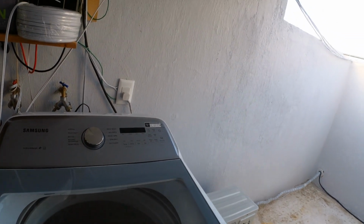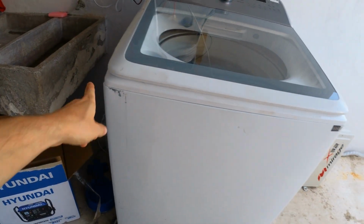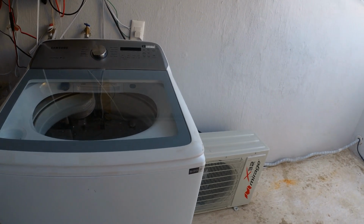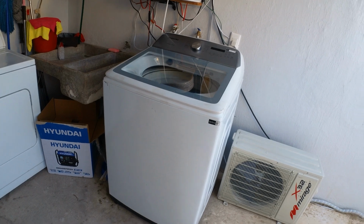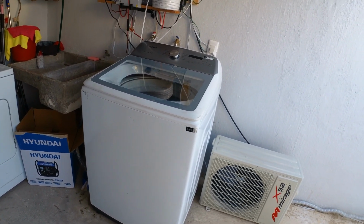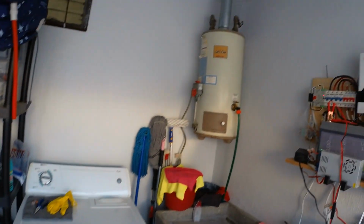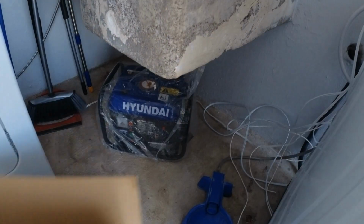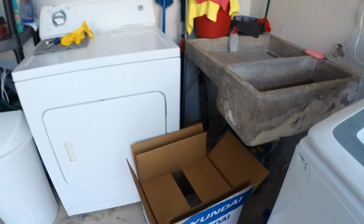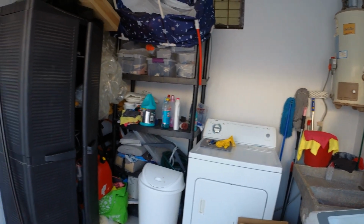Got our washer here, pretty nice big washer. We actually got this semi-new at one of those outlets that sells things with a little scrape or something on it, and they'll sell it to you for 20 or 30% off. They've got cool places like that in Mexico. So I think we picked this up for like $200 or $300, even though it's nearly double brand new. Got our AC there, got our dryer, our tank water heater, and then I just bought this cool little generator. We got the box here, but this is the generator there that we just tested out. And that's in case we've got cloudy days and power outages, which very rarely happens, but I like to be prepared. Got a little bit more storage here.